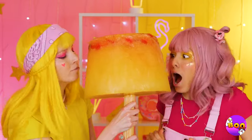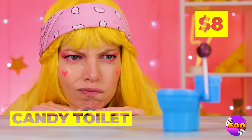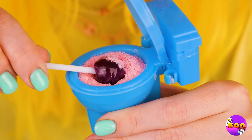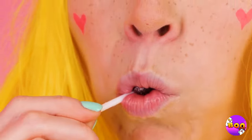Oh, now she wants to share. Shouldn't they be wearing cat ears? I like lollipops as much as anyone, but you've seen where it's been, right? Oh, it's just filled with even more delicious candy. Don't you think more things should come with candy?